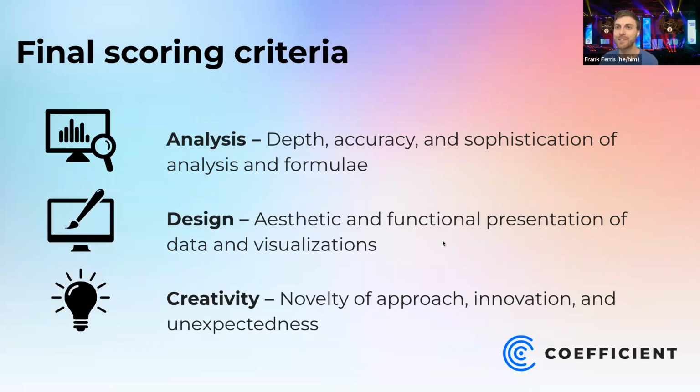If we're going to dig through 50 spreadsheets that are submitted, we really want to see something that's going to stand out and hopefully see something that we haven't seen before in spreadsheets. And I think we've seen a few very good examples of that in the ones that we'll go through today.